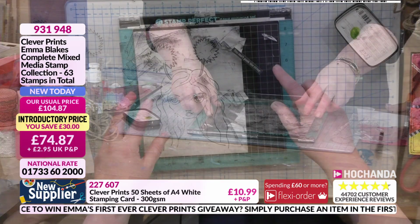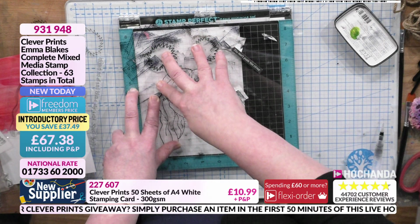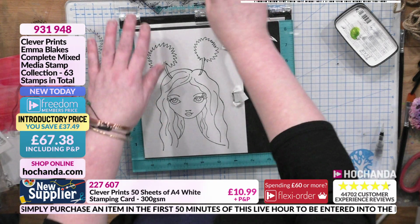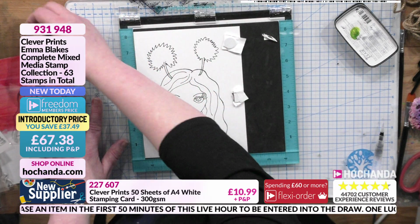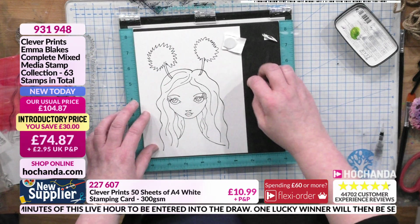And what are you stamping with again? I'm just using VersaFine Clay, but I've used your hybrids, I've used the Jane Davenport, I've used StayZone. Okay. Anything works. It's really easy. They do stamp so well. I mean, sometimes I don't even put it on a block. I just go for it. Yeah, just put the card over the top.